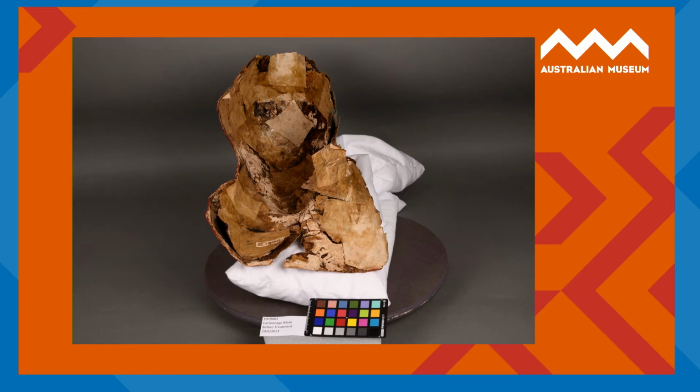So what you can see on your screen is the upside down mask lying on some supportive cushions. The round circle at the back is the head, and the bit towards the forefront is the front of the mask. This is the inside of one of the more fragile masks, and there's a lot of information here about the method of manufacture, previous repairs, and attempts to stabilise the heavily cracked linen and plaster. And so sometimes it's not what's on the top of an object that's really interesting, but it's actually what's underneath that holds the biggest information, and sometimes even more mystery.